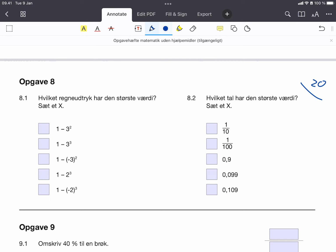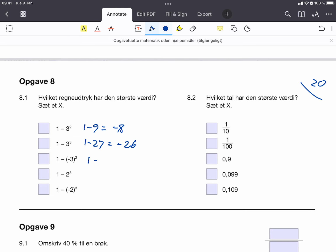Which expression has the greatest value? Okay, well the first one is 1 minus 3 squared, which is 1 minus 9, which is minus 8. The next one is 1 minus 3 cubed, which is 1 minus 27, which is minus 26. The next one is 1 minus, now minus 3 squared is minus 3 times minus 3, and minus times minus makes plus. So that's 1 minus 9, which is minus 8 again.